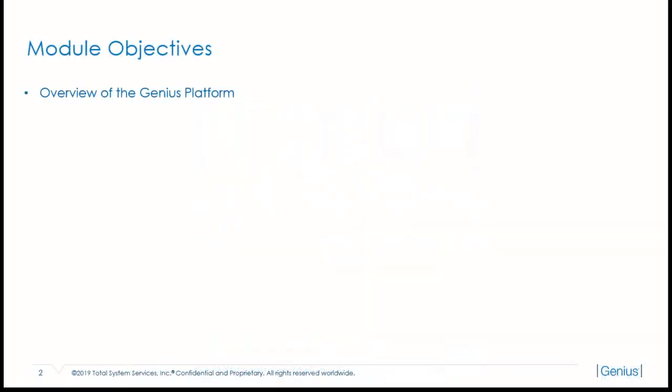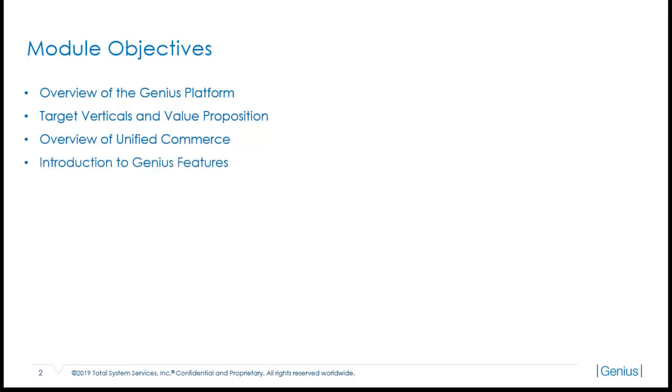In this module, we will do an overview of the Genius platform, go over target verticals and value proposition, give an overview of unified commerce, an introduction to Genius features, introduce the TSYS Vault, and go over security and PCI compliance.